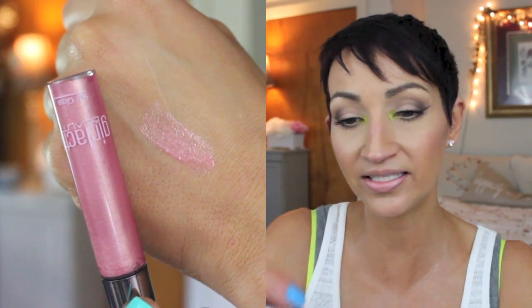Okay, we need to talk about these lip glosses. I have two of them. I have Flirty and Smooch. You guys, Smooch is the one that I love. Now, in the packaging this looks like it's going to be a mid-tone pink with a little bit of a metallic sheen to it.